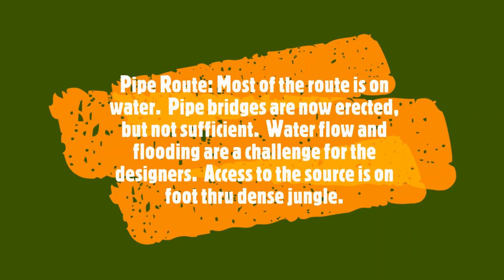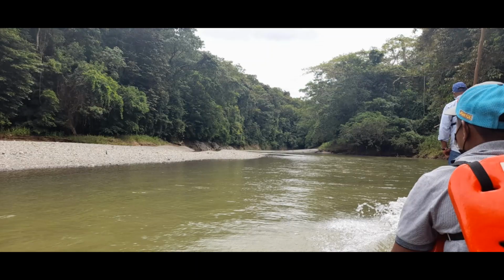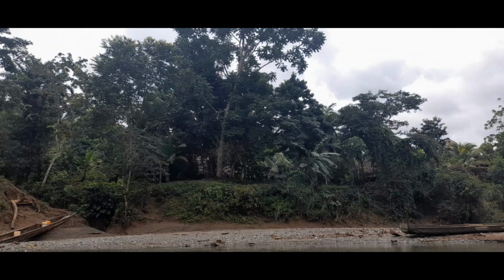Pipe bridges are now erected, but not sufficient. There are many low-lying areas which need to be crossed. Water flow and flooding are a challenge for the designers. The river is famous for its violent flooding and quick rising water levels.